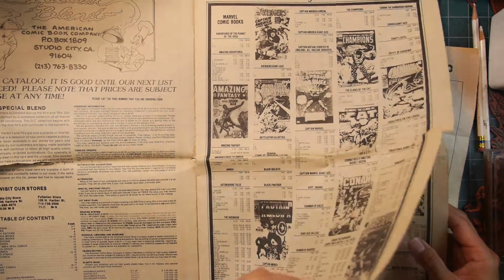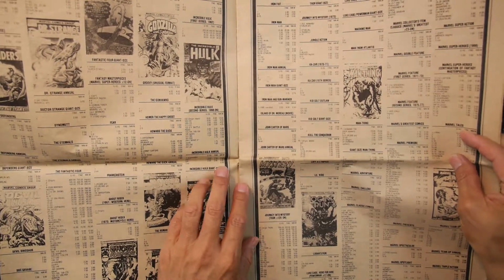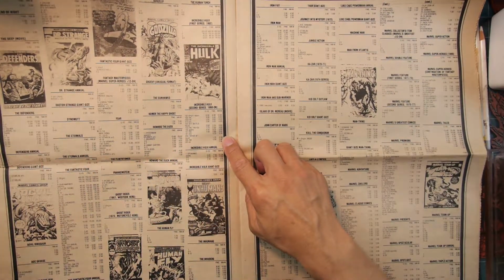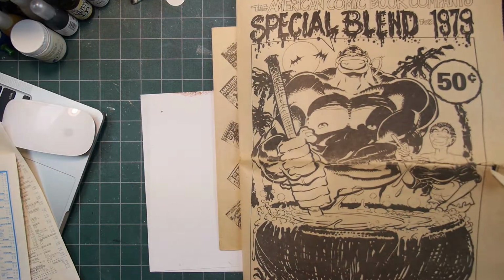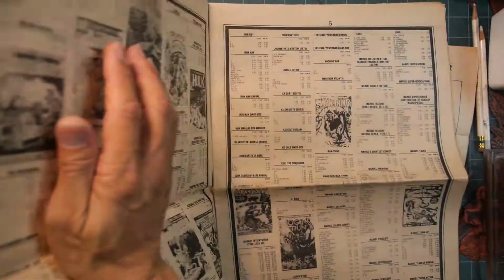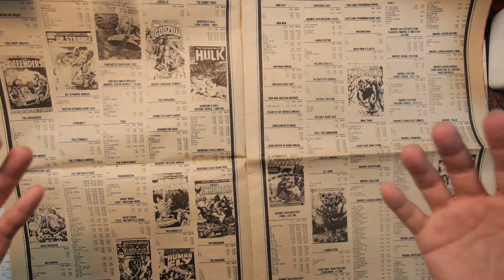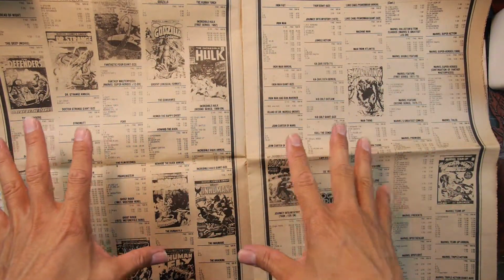But this was a really fantastic one right here. Well, let's take a look here. Look at this one right here. Let me see, does it have the date? Okay, so this is 1979 right here. And a publication like this would probably take a long time to typeset everything and get everything laid out.